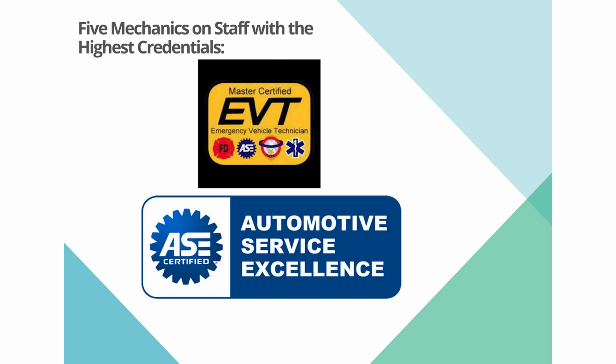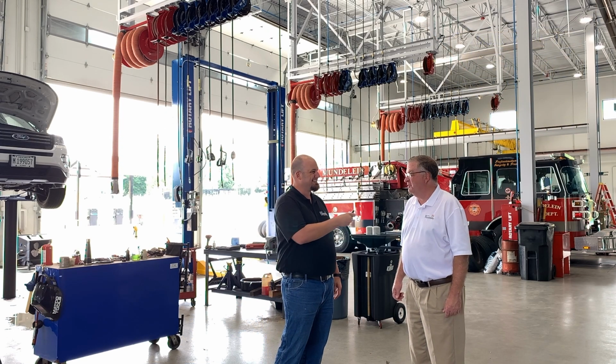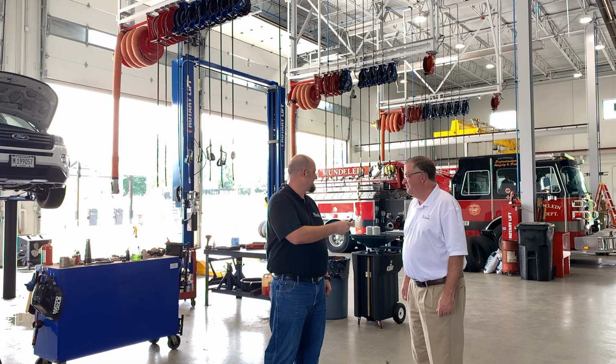And you know, couple that with, we have 4 great mechanics on staff here. Everybody has a different amount of certifications, but collectively we maintain ASE Auto Master, ASE Heavy Duty Master, EVT Ambulance Master, and EVT Fire Master. Very certified back here. It's extremely impressive, I have to say. Yes.